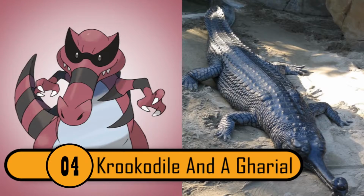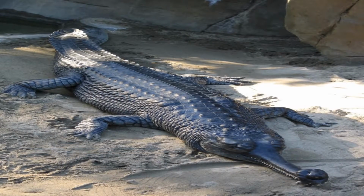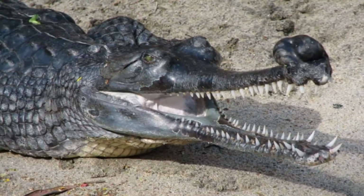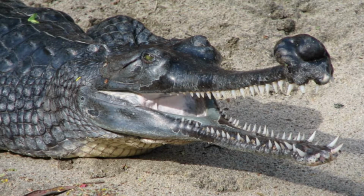Number 4. Crocodile. A gharial closely resembles a crocodile. The body is the same, however the snout is different. A crocodile has a wide snout, and a gharial has a long, thin snout.